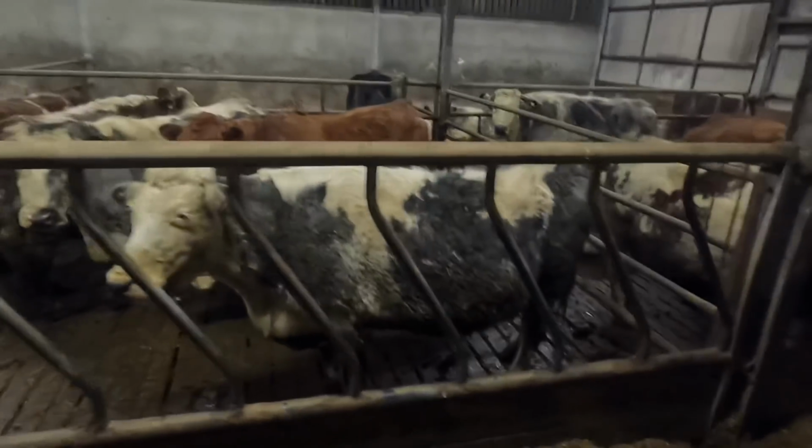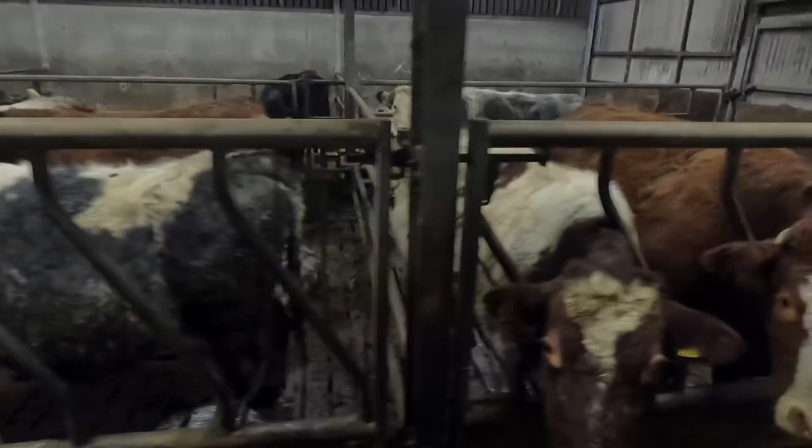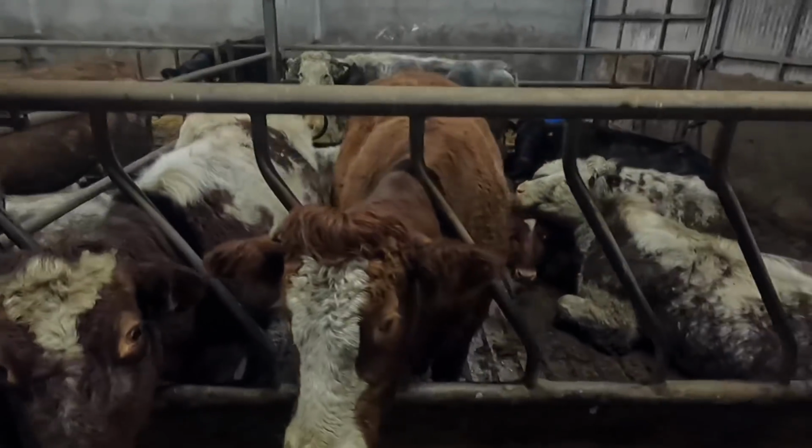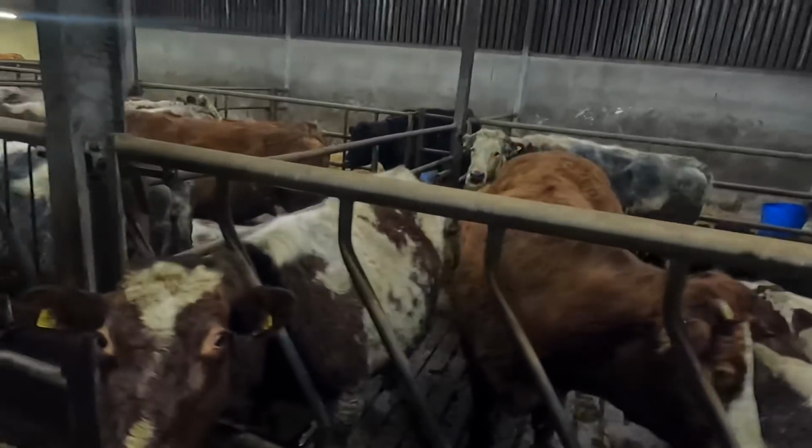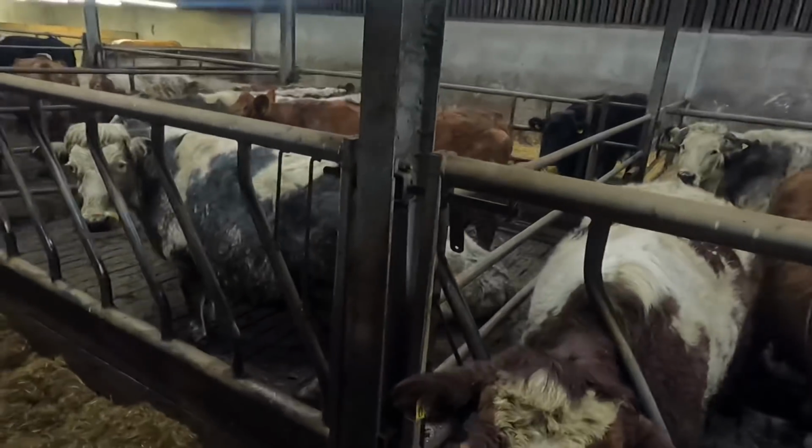These 2 pens then that we have here are all the cows that are due to calve first. So they're all in here more or less on their scanning dates. So yeah, we expected more calves over the next few days, so we're just going to keep a tight eye on them. We also changed the position of our cameras.